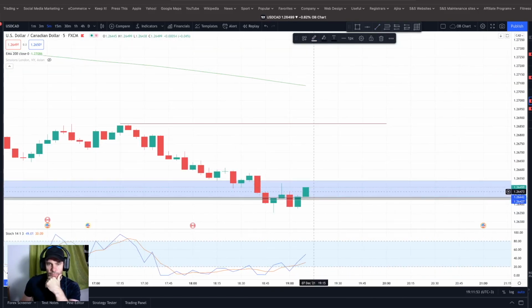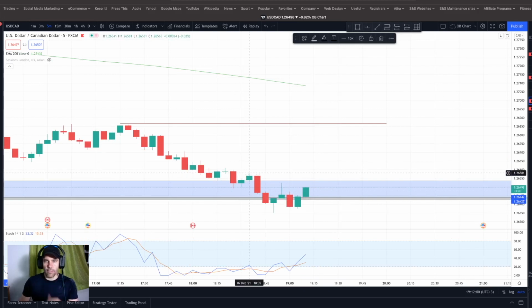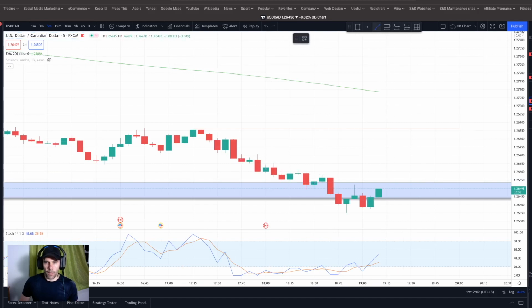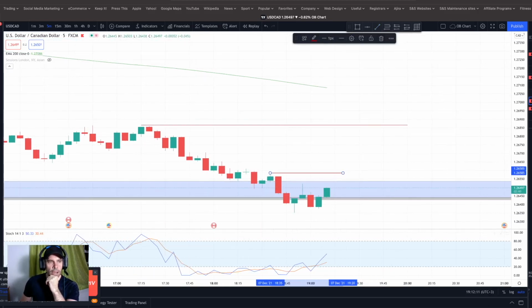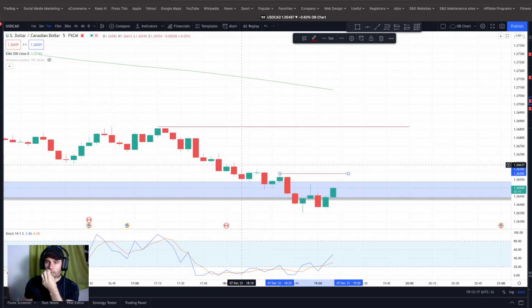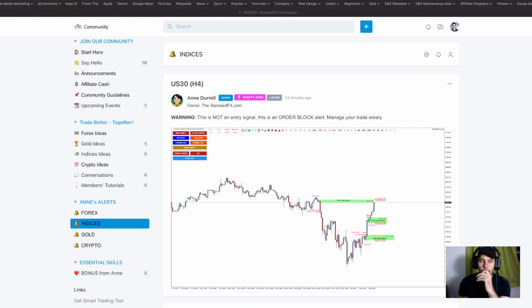I would actually even be confident enough in this if we break this over here. Sorry. If we break this area over here, I'm actually going to place my 5-minute there. And then what I'll do is I will look at a 15, and I'll also place on a 15. So I'm going to wait for this to kind of play out.